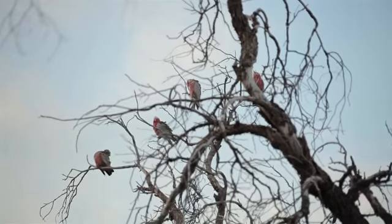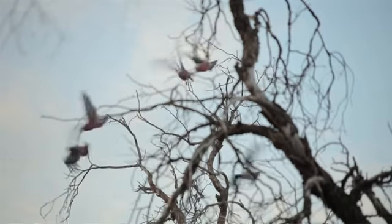We're launching the Bush Heritage Science and Research Plan. This is a 10-year strategy running to 2025 that will set out the direction, the approach, goals and objectives for our science program at Bush Heritage.